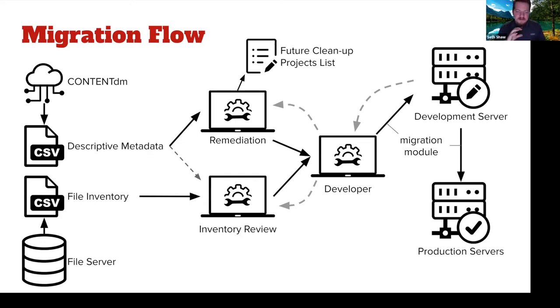Now, once that remediation and inventory work was done by our metadata librarians and digital collections, those would be brought over to the developer, which is myself, to make sure that we can get that metadata into a migration configuration using the Migrate API that we can use to load things into Islandora 8. Now, there were some things that we identified that couldn't be remediated in an efficient manner using scripting that needed probably a lot of student hours to clean up.